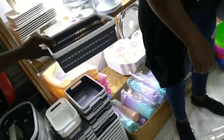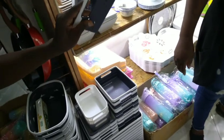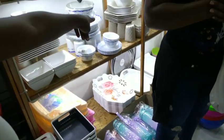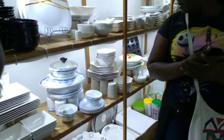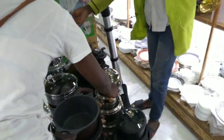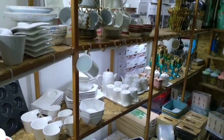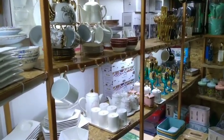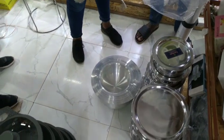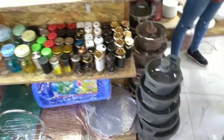These baskets went for 250, but depending on the size you would want. So the small one went for 150, hivo hivo. You can check them out guys. They had modern kitchenware, cutlery, glassware, plastic, everything. So their stuff was really cute, and their prices were also pocket friendly. But I won't promise you anything, guys, because prices change day in, day out. So you can also check this shop out. They had really good service, by the way.